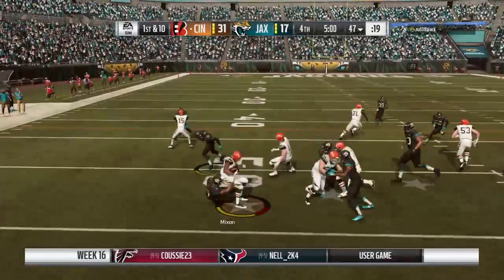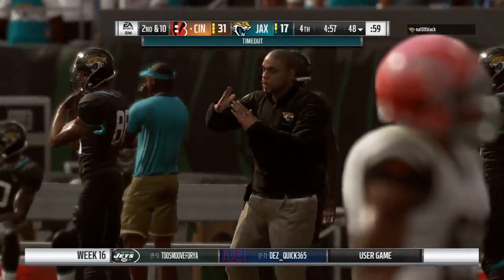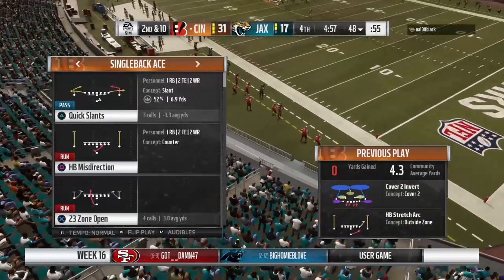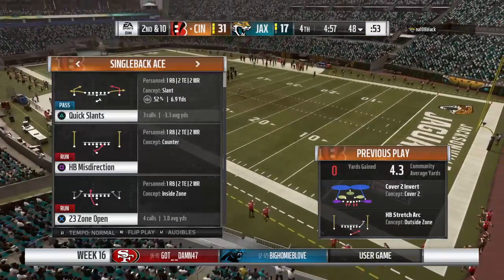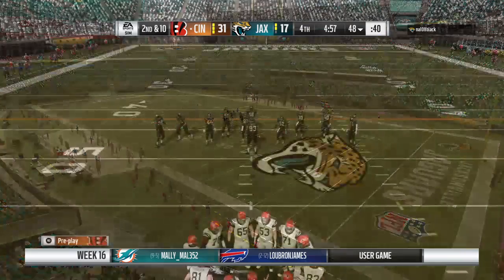A handoff to Mixon. Looking to find a lane, but he can't. Reined in at the line of scrimmage. And now the Jags defense deciding to call a timeout. It's just their first. They'll be down to 2 remaining as we step aside here in the fourth quarter.